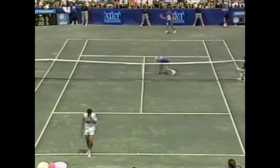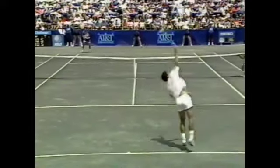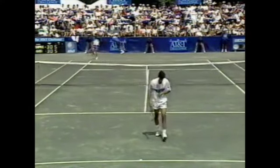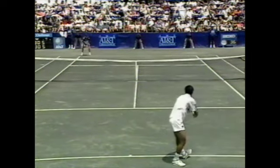Two big serves back-to-back by Pete Sampras to get it back to 30-all. One thing, if you have the big serve, you can make up for some lapse of concentration, I guess. Just get it on the serve. Plus, physically, it's a very economical way of playing. You save a lot of energy. You don't have to really cover quite as much court. The points are shorter.